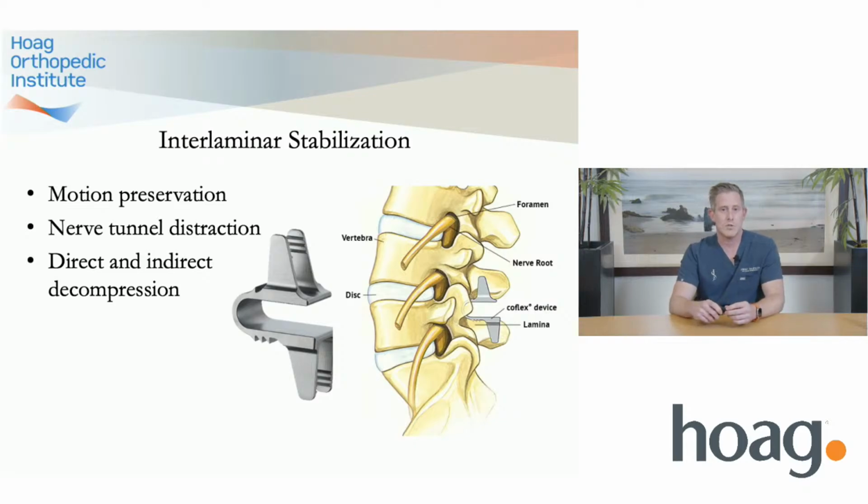Another option that I've used more recently is called an interlaminar stability device, or we call it a Coflex. It's a motion preservation device that allows us to adequately remove the pressure and arthritis that's compressive on the nerves. It also allows a little bit of distraction where otherwise it's difficult to release the pressure on the nerves and the nerve tunnels. It somewhat recreates the sitting position. And so that spring still allows for some motion, but it distracts the segment in order to open it up.